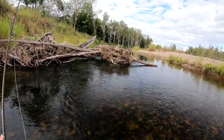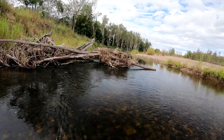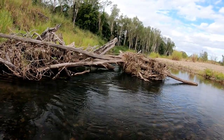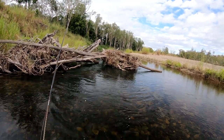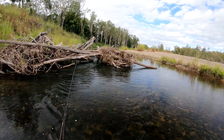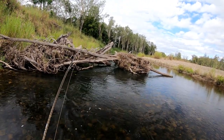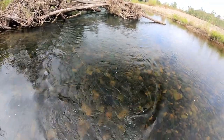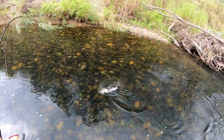There you go. Oh, he just hit it. There must be a heap of fish in there. So I'm literally up to my knees, and that's it. I'm going to let that go right through. This is going to be dangerous. This is a decent fish. Oh, that's what we wanted. Oh, come on. What is this? Are you kidding me? Oh, no. Freshwater catfish.